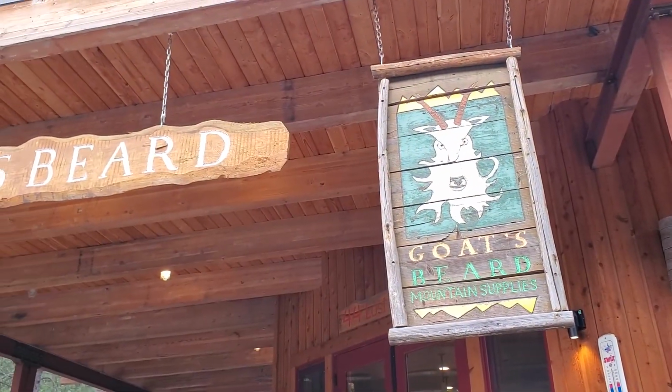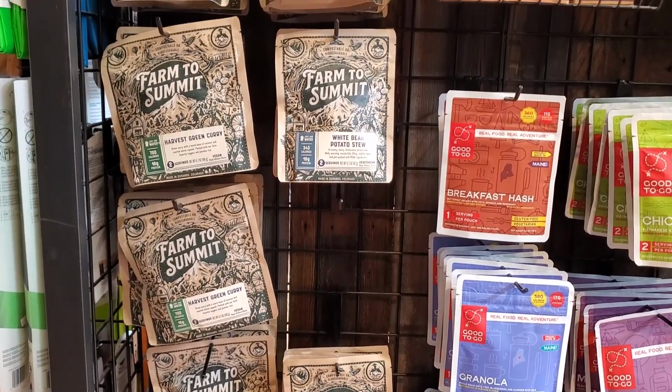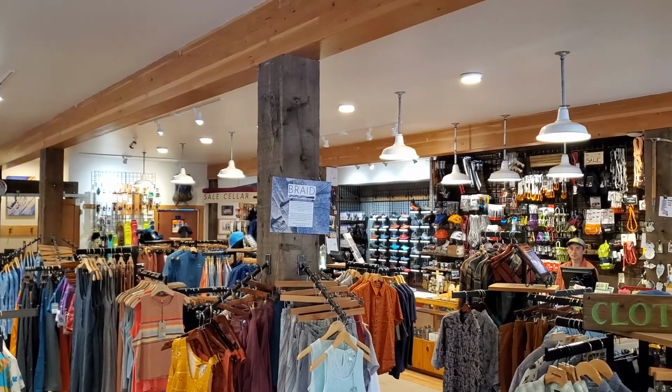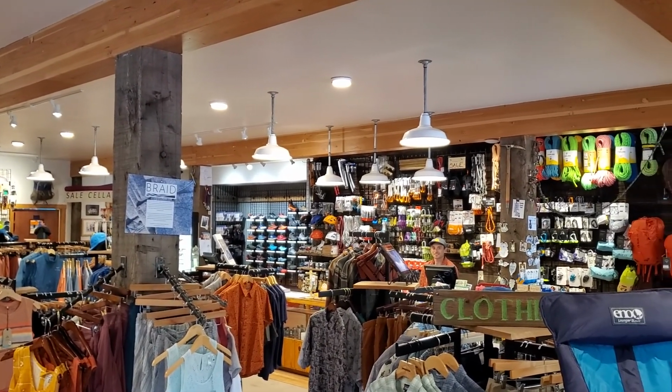The Goat's Beard outdoor store has some freeze-dried food, a little gear, and mostly clothing. They'll hold a resupply box for $10. It's a good idea to call them and let them know you're shipping it. Lion's Den does not accept resupply boxes.